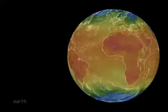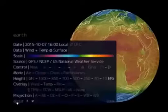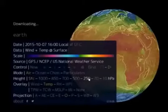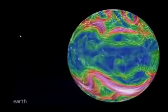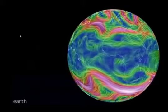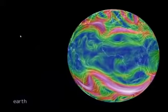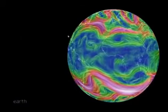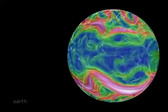So here we are on the global weather modeling system, and most of it is real time. What I want to show you is jet streams and what's happening. So what you're looking at is your subtropical and polar jet streams, and as you can see, guys, they're indistinguishable. You can't tell them apart from each other. And that to me is highly shocking.